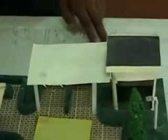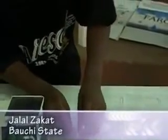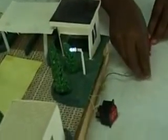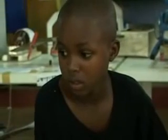Now, how does this whole system function in terms of security? The light will be on. So with these lights now, it then illuminates the environment.